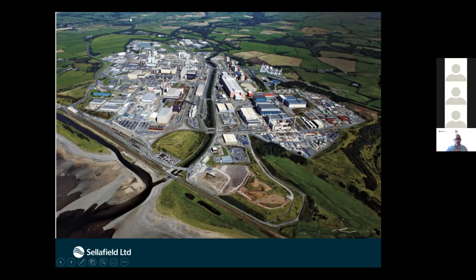I think another point just to note on here, you can see that the setting of Sellafield is a coastal location in a very rural area as well. So we've got a lot of farming around us, and up above where this photograph is, that's when you start getting into the hills of the Lake District. And you can see we've got two rivers, one runs through the site and one adjacent to the site. And then you've got the Irish Sea just next to us.